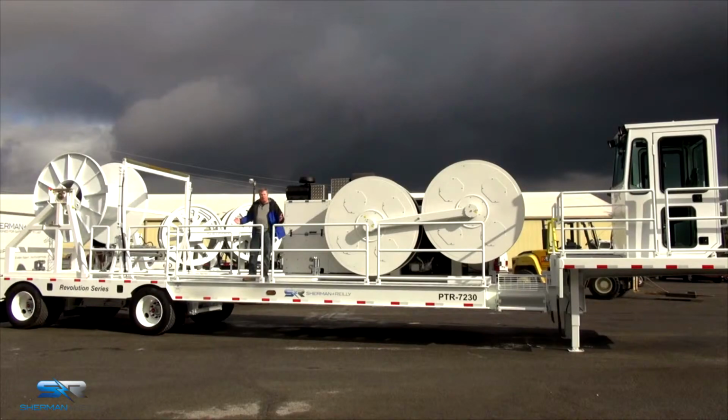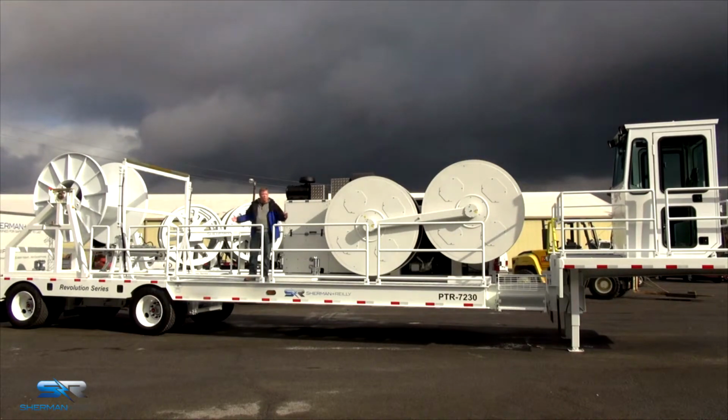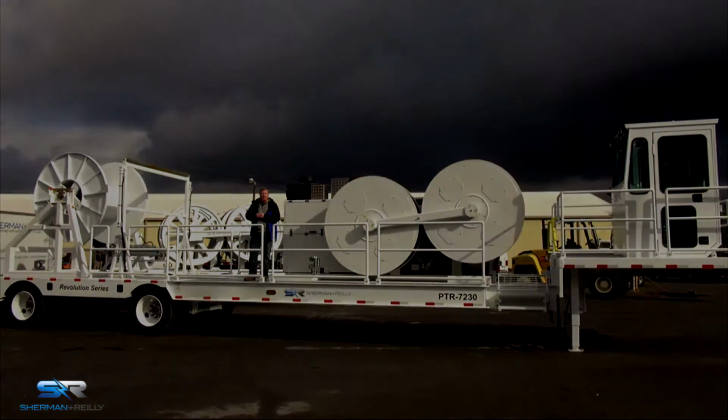If the footprint becomes a problem for you, this 2-piece version allows you the same functionality, same controls, all the benefits of the 7230 as a single unit, but it gives you the flexibility and a smaller footprint for your terrain and whatever job that you have, to have two pieces to take to the job site rather than one big piece. So just another way Sherman & Riley is trying to become more flexible and come into the marketplace and give you whatever you need to help you do your job better.